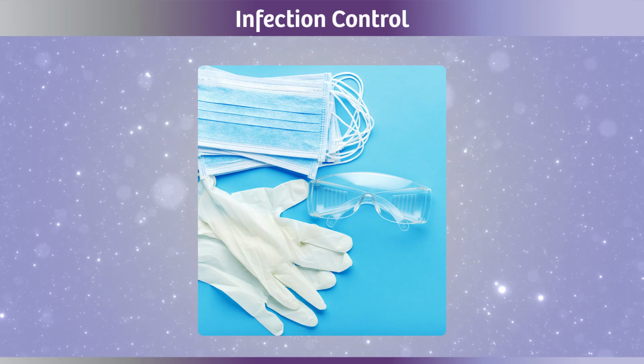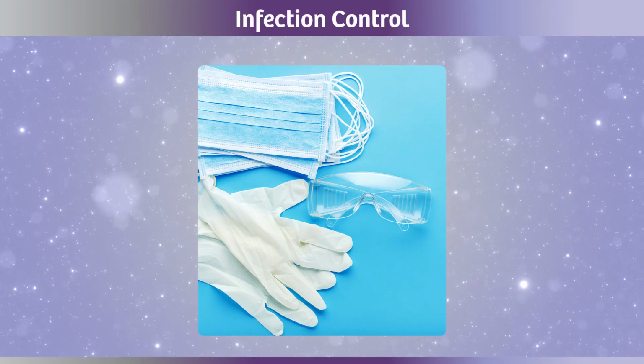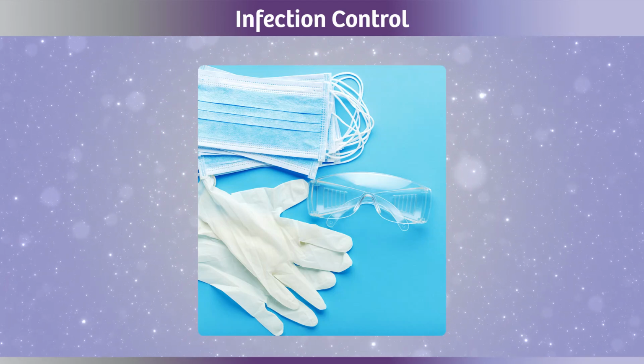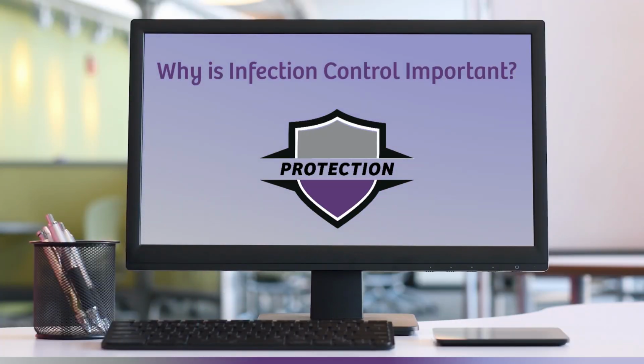It is time to explore a crucial topic, infection control. This may not sound very exciting, but it is the foundation for keeping everyone safe in the clinic, both you and your patients. Why is infection control important?